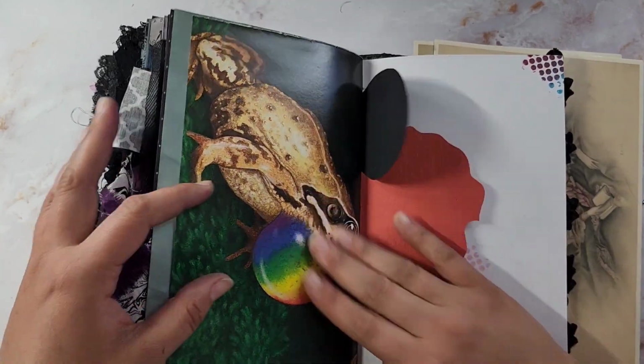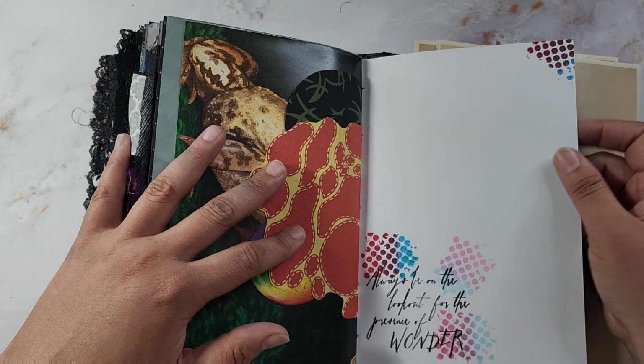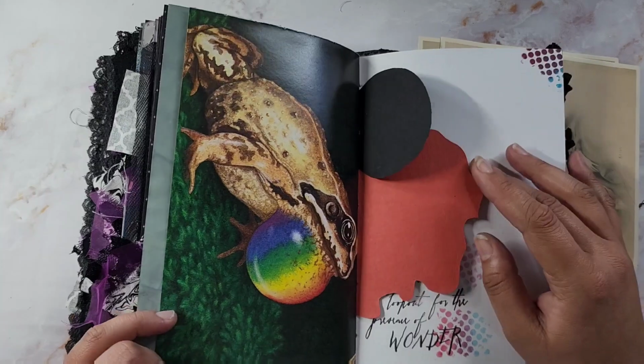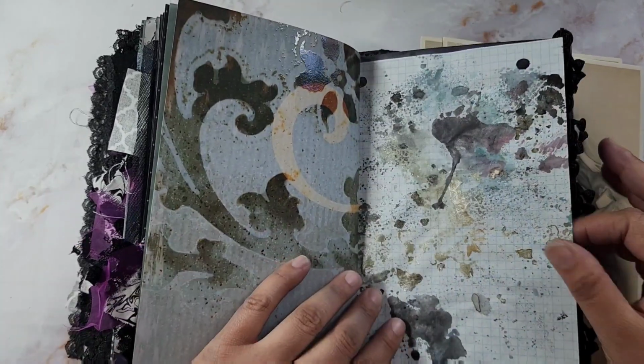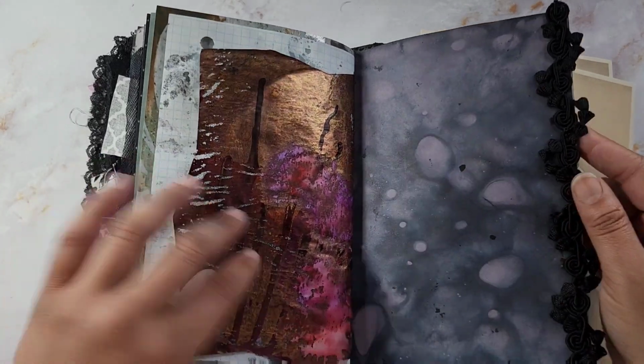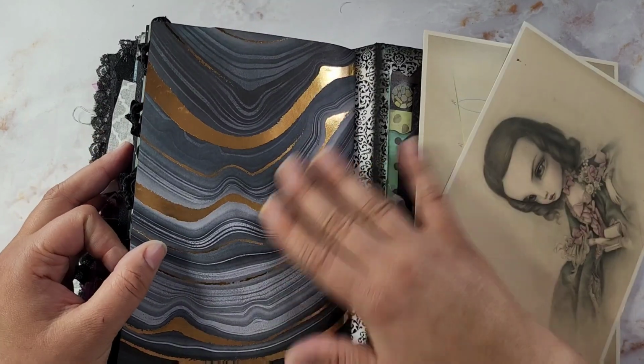And then just the other side of those cutouts. This says always be on the lookout for the presence of wonder, which I thought went well with this. But look at this rainbow frog. I love that. I love it so much. And then go through here. The last little bit of trim on the page. For the final page, that's what we have.